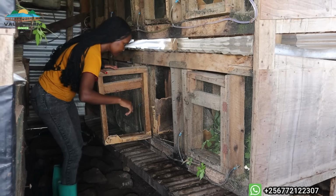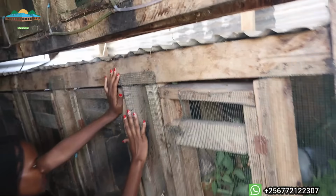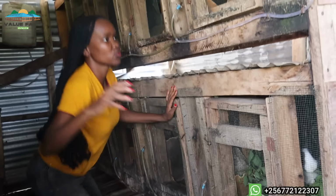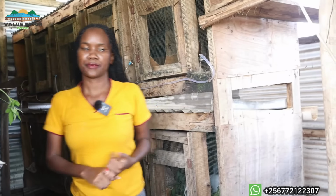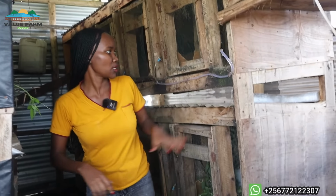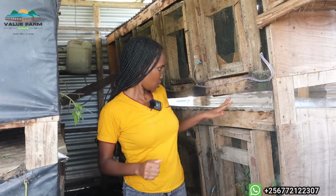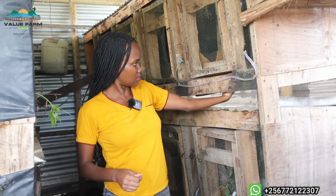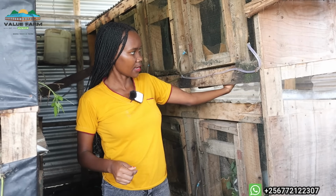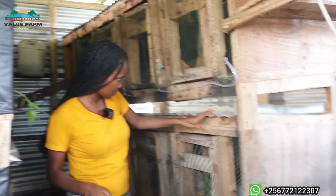So for the routine for these rabbits, before we go to a different section, we do have a routine. The routine is to clean them early in the morning. We clean all the cages very well. We sweep, and as you can see here, there's a wire mesh under the cage. So all the droppings drop to this surface, as you can see right here.